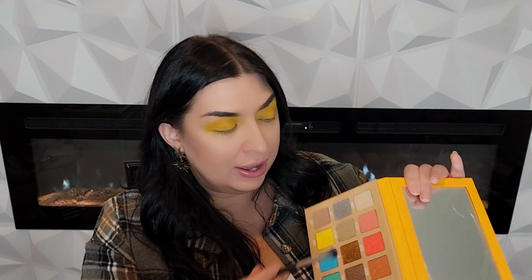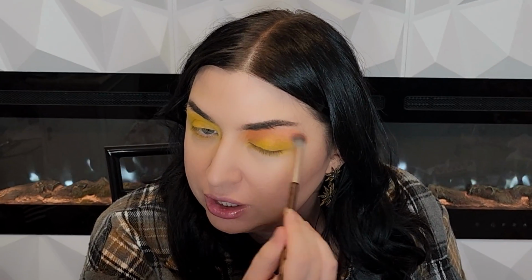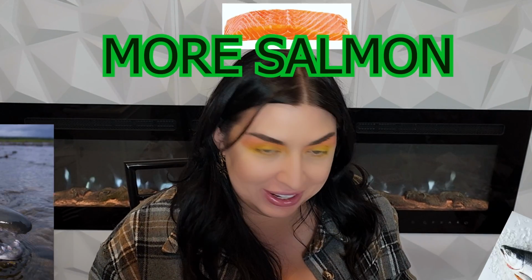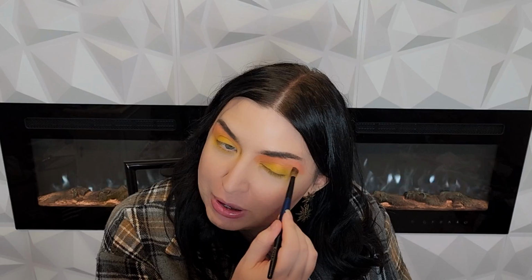Okay, friendos, I'm still feeling bright and cheery. Let's try out Taste Buds, this soft salmon shade. Look at how bright and fun this look is so far. As per usual, I am not disappointed in the Jeffree palette. My sister just called me the happy salmon. She's not wrong. Let's get even more salmon. Okay, let's get even more bright. Maybe my eyeshadow will match my mood today. Mood.